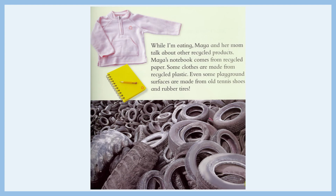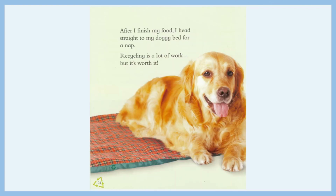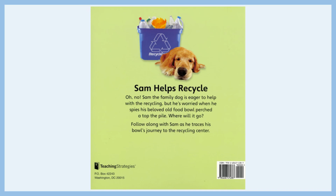While I'm eating, Maya and her mom talk about other recycled products. Maya's notebook comes from recycled paper. Some clothes are made from recycled plastic. Even some playground surfaces are made from old tennis shoes and rubber tires. After I finish my food, I head straight to my doggy bed for a nap. Recycling is a lot of work, but it's worth it. The end.